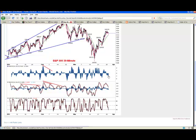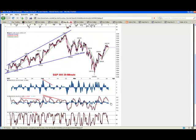Same thing here on the 30-minute chart. You can see it should go down a little further, and it should curl back up pretty soon. As you can see, we're already getting into oversold territory there. And they don't let this market stay oversold very long. They manipulate it higher. It stays overbought forever, but it doesn't stay oversold for very long at all.